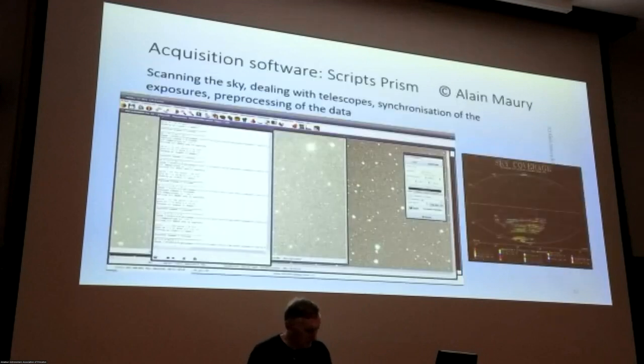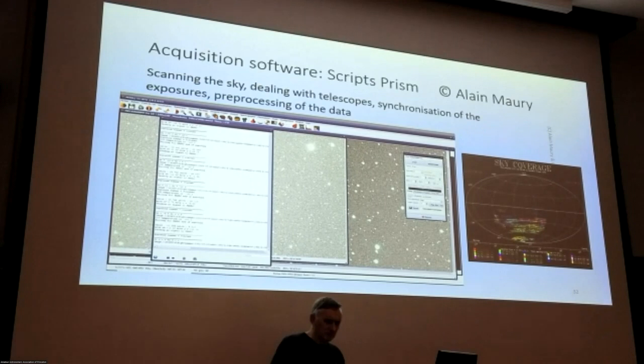I wrote all the software in order to automatize the observation. The system has a list of fields it has done, so it's not redoing things that have been done in the last 4 or 5 nights. It avoids the Milky Way, it avoids the moon as well. And so the thing runs alone.